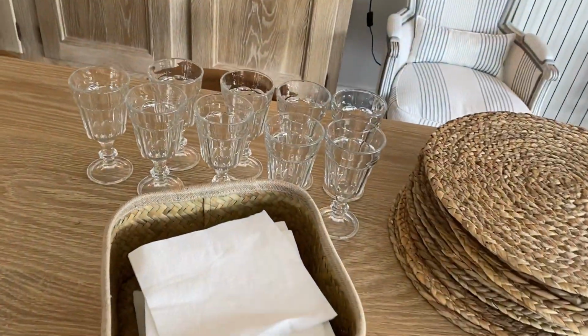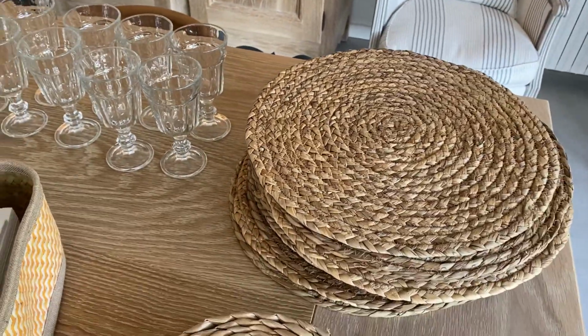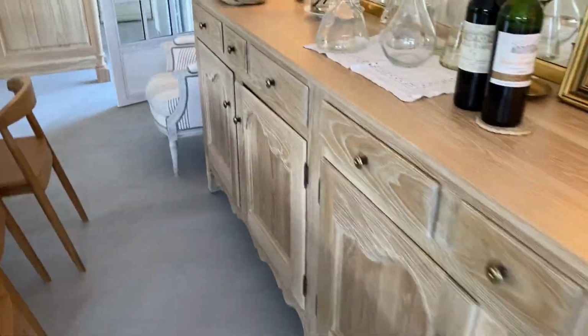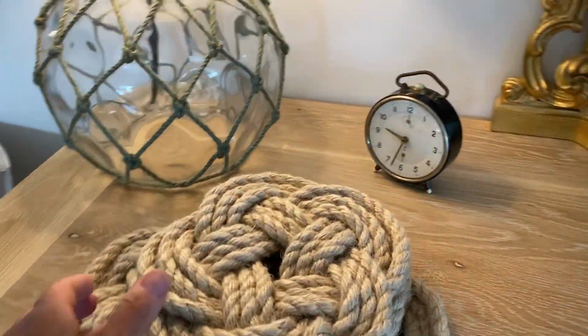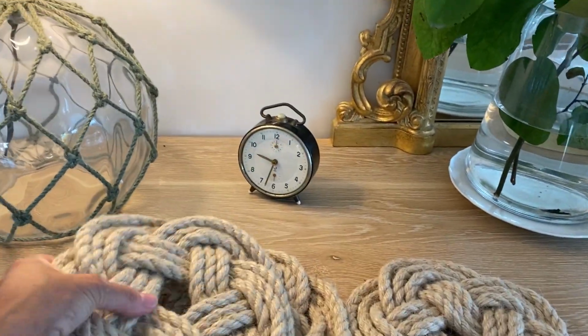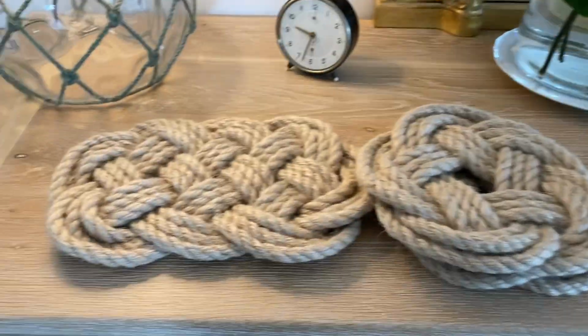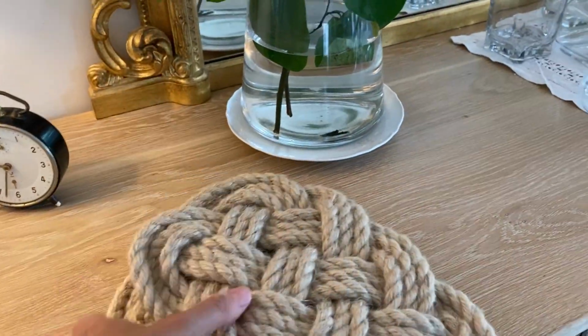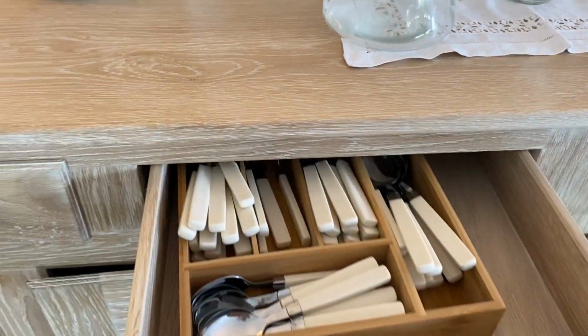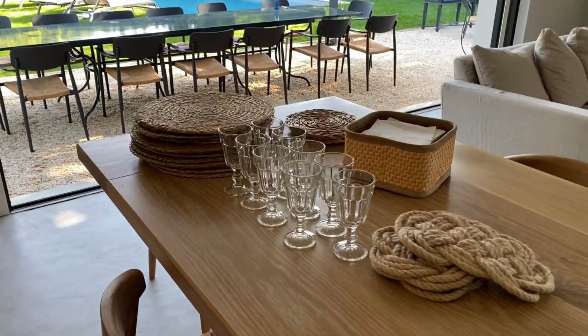So I'm getting all the glasses ready, I'm getting all the placemats, I've got my trivets, my napkins. In fact, I'm gonna get these other trivets. I love these, look at these. These are really fabulous nautical rope trivets that I found at the Sailors Co-op. Aren't those awesome? So I'll grab those, and then, let's see. When it comes time for the silverware, it's all in here and they can just get it. So I'm gonna try that this time. We'll see how that goes.